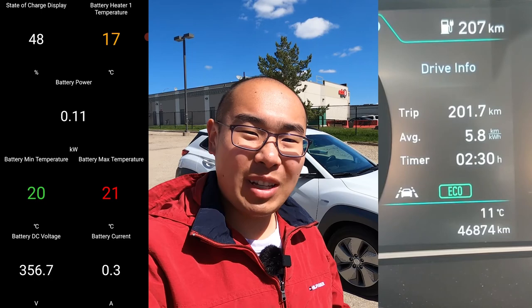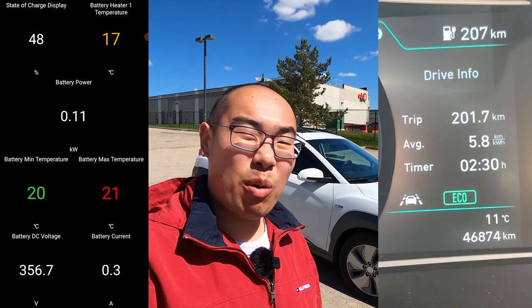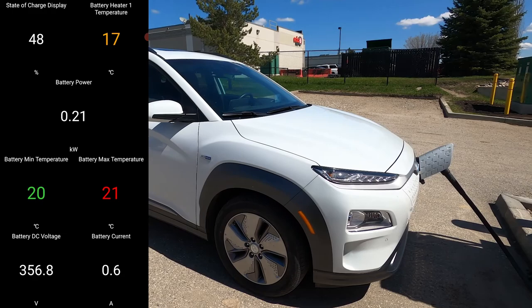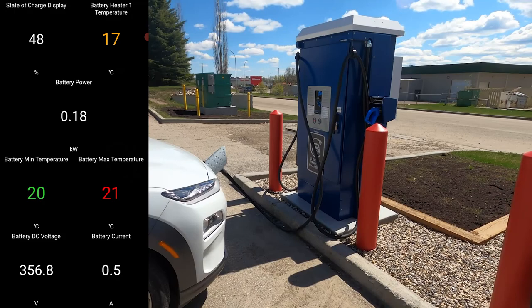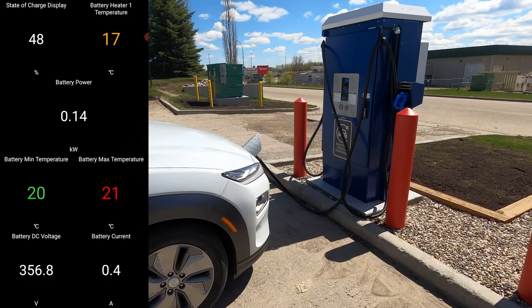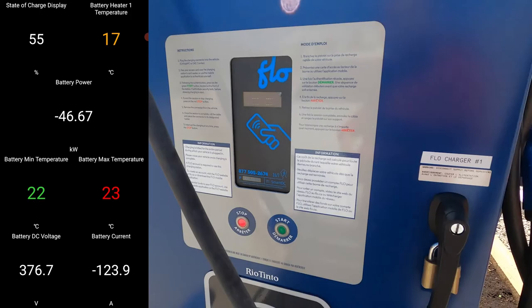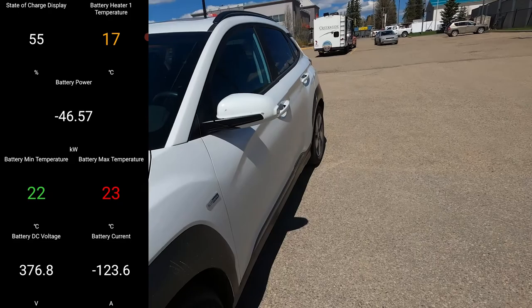So we have arrived in Edson with 48% battery. The consumption is 5.8 kilometers per kilowatt hour. That is equivalent to 17.2 kilowatt hours per 100 kilometers. And in terms of battery temperature, we're pretty good. We are at 20 degrees for battery minimum. And given that this is only a 50 kilowatt charger, as long as the battery min is above 15 degrees, the charging speed is really good. So we are charging at, let's see what we're at here, 47 kilowatts. So 50 kilowatt charger, 47 kilowatts is basically as much as this charger can give at this point.